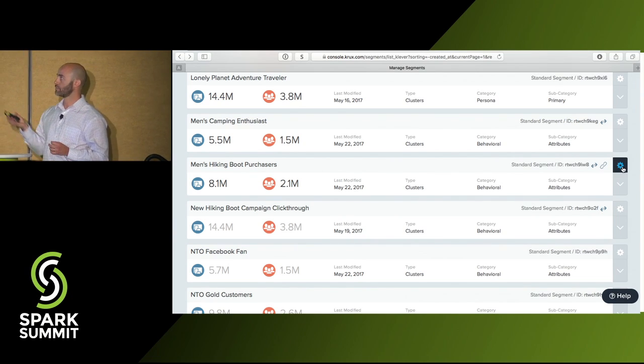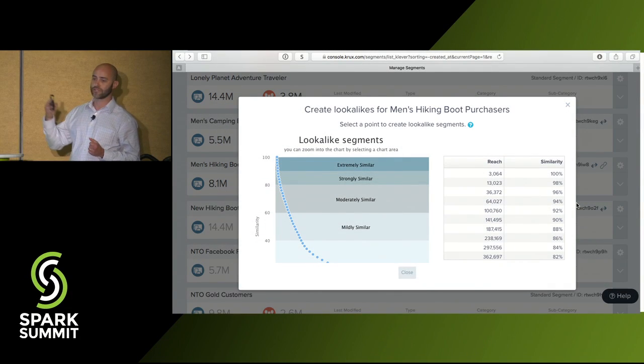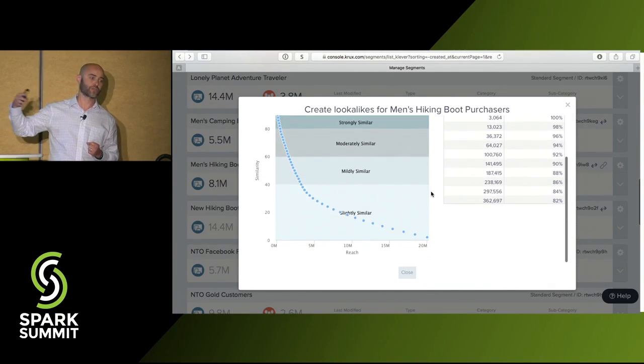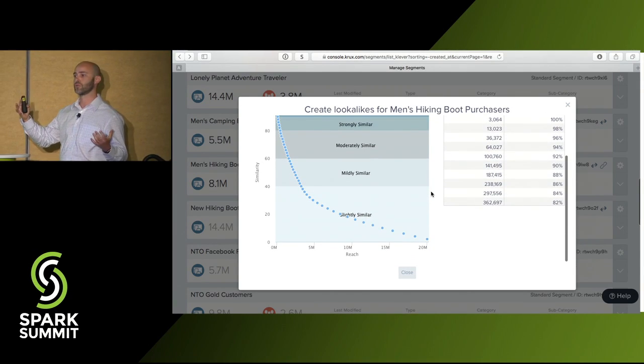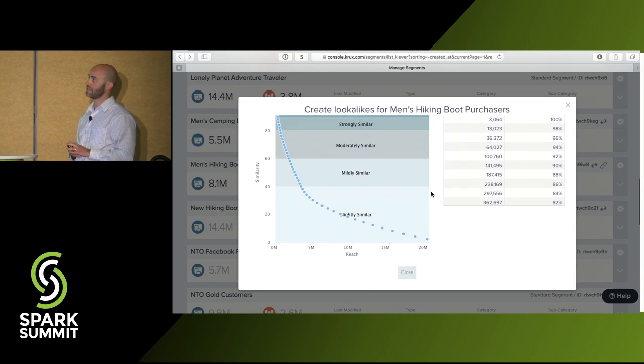And the way I do that, I've picked the lookalike functionality, and I'm straight away presented with a model. And the reason it's straight away there is because the system pre-computes those models on demand on the back end, a priori, as soon as those segments appear there.